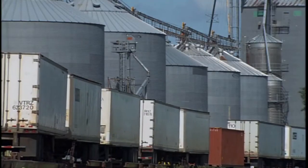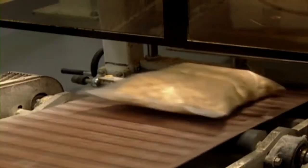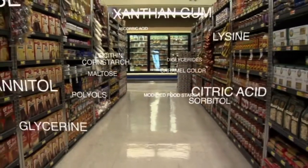The other river of corn, besides the stuff for animals, is going to refineries. Some of it's crushed and turned into tortillas and corn chips and things like that. The rest, it's broken down into the raw materials for a great many food additives, all that stuff you see on the side of a package.